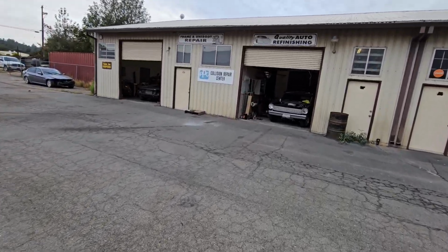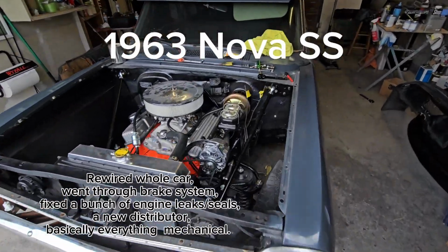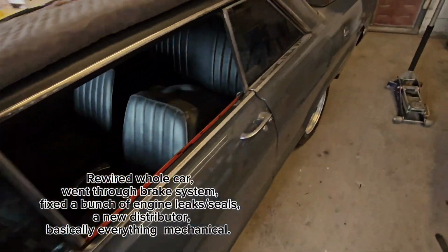Take you on a little shop tour. Welcome to Choates Coats. This is a 63 Nova, small block 350, 700R4. Doing a wiring harness and did a bunch of seals on the engine and stuff.